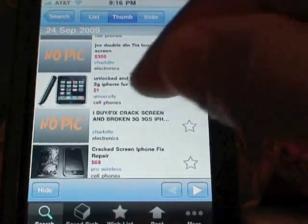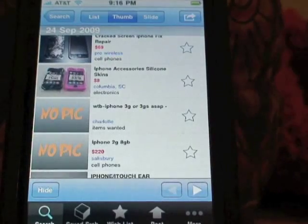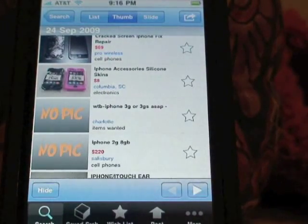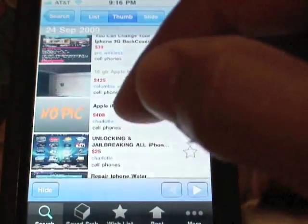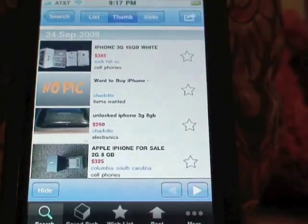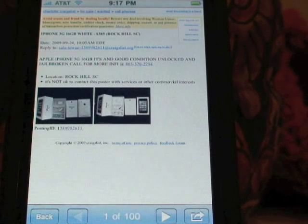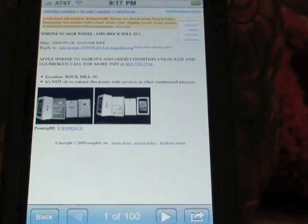Depending what you want, it allows you to see if something's generic. I usually skip it. When I see that it's a real iPhone in the picture, I'm more enticed to look into it. So let's see here. iPhone 3G, 16 gigabyte white. Let's click on it and see what comes up. And it looks like the traditional Craigslist webpage.